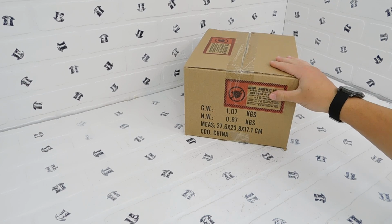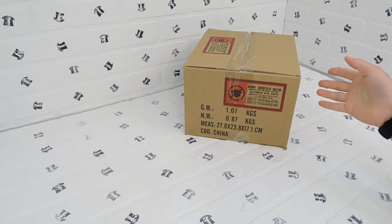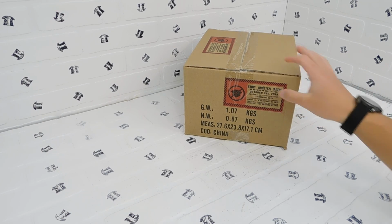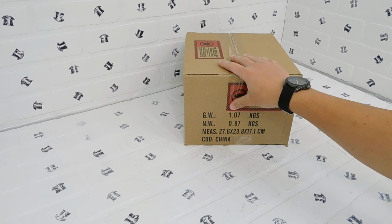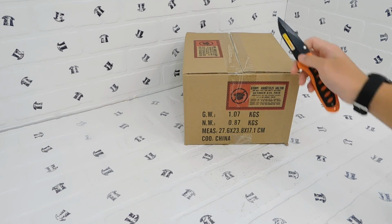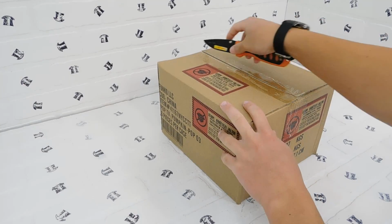And today, like I mentioned in the last video, I have a 6 Funko Pop mystery box from Amazon, and I will be opening this today and checking it out and see if I got anything good. So let's get right to it. Got an upgrade on my opening tool here, so it should be a lot easier.